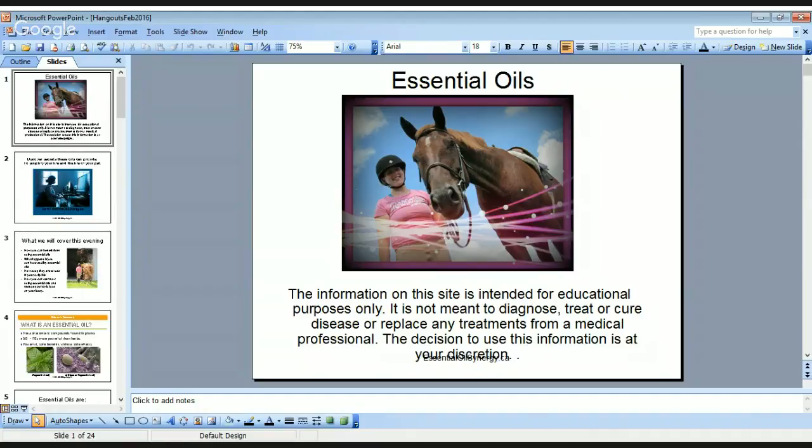Tonight we're going to discover the secrets about essential oils. When you think of essential oils, what you usually think of is the scent and the smell, but really the power of essential oils is hidden in their chemical composition. That's what we're going to talk about tonight. We're going to be discussing how you can benefit from using essential oils. And there are many different benefits.